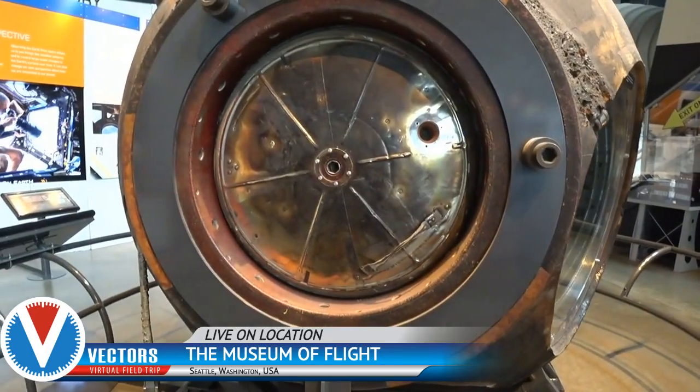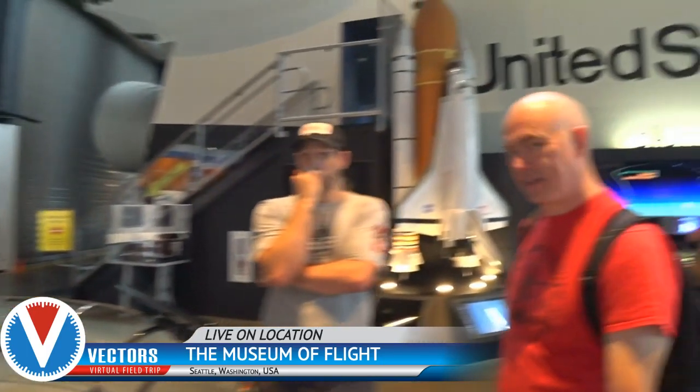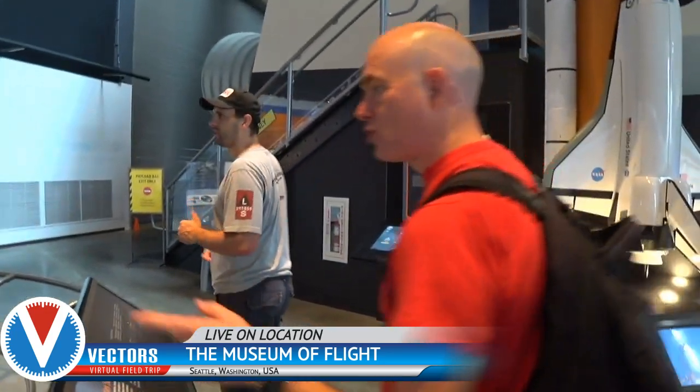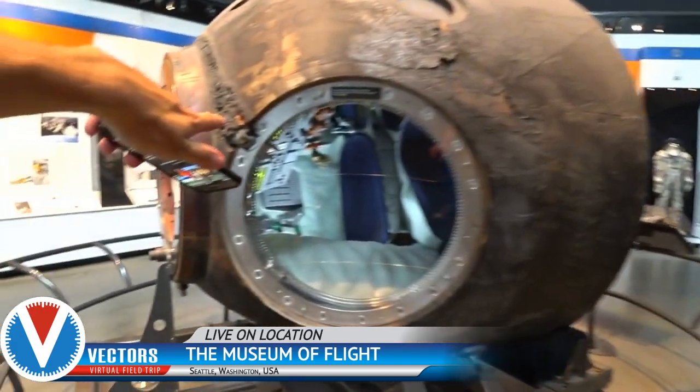And actually, when you include the orbital module, this had more space than the Apollo command module did. So it was in many ways more comfortable, and it had a proper toilet. A proper toilet in the orbital module. Russians have had toilets in their spacecraft longer than Americans. Hey, look, it even has a little gravity. It does, yeah.